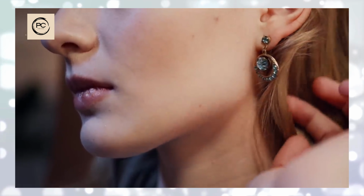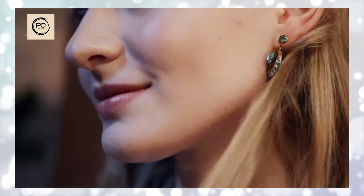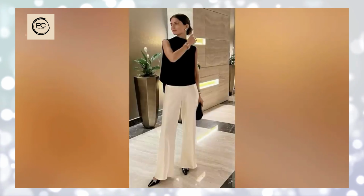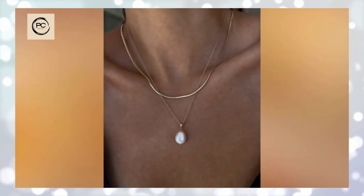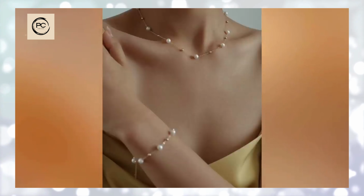Now remember how we said elegance is all about balance? This concept is especially important with jewelry. If your outfit is simple and understated, try adding a bold statement piece, like chunkier earrings or a layered necklace, to give it a polished focal point. On the other hand, if your outfit has a bit more detail or color, opt for dainty, minimal jewelry to keep everything balanced and sophisticated.